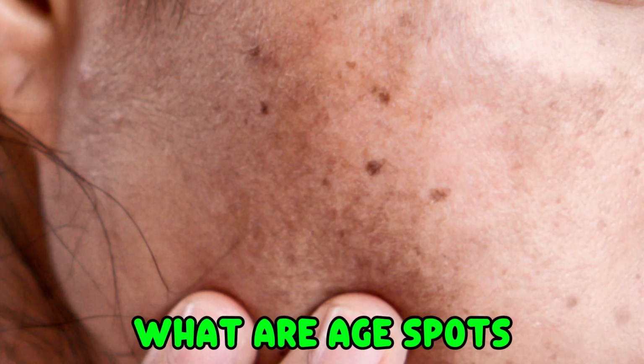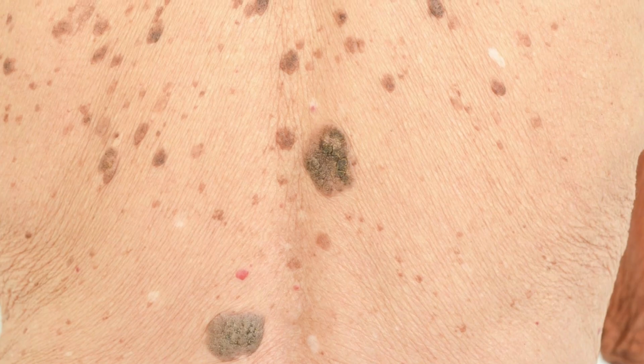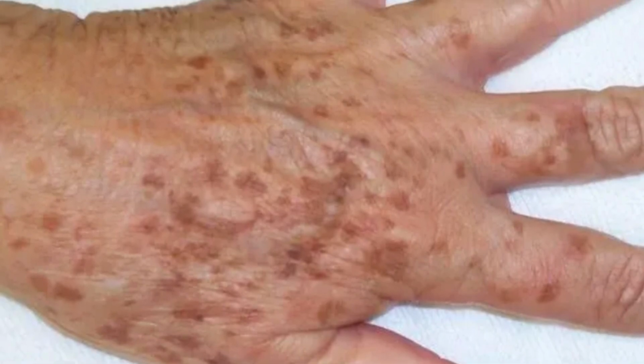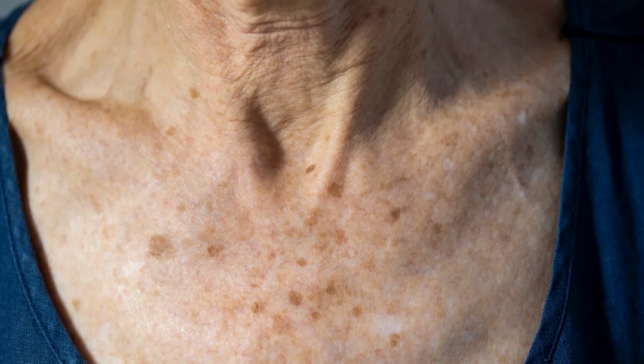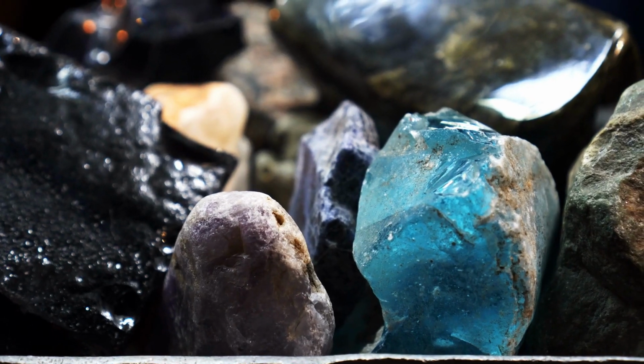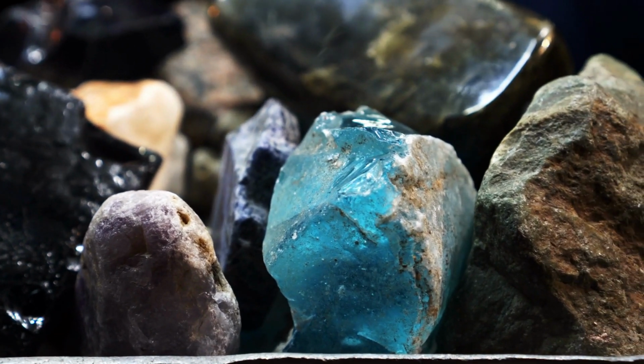What are age spots? Age spots form after years of sun exposure. They appear when your skin produces too much melanin in one area, leaving behind flat, dark patches. Most commonly, you'll see them on your hands, face, chest, and shoulders, places that are often exposed to sunlight. But here's what many people don't know. These spots are also a signal from your body, a signal that you're missing something essential, like a vital mineral that protects and repairs your skin.